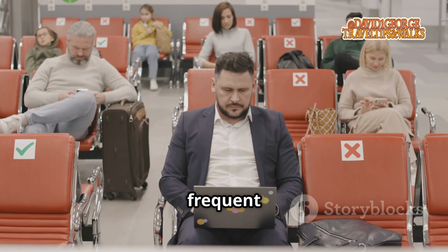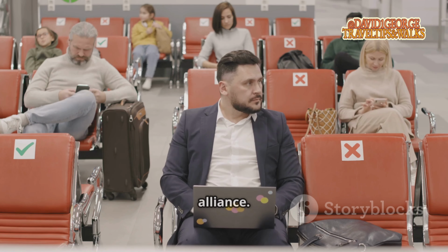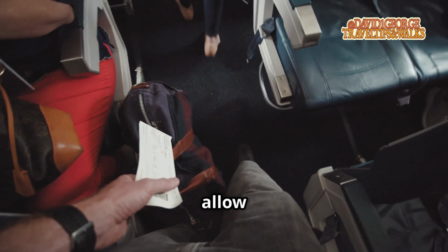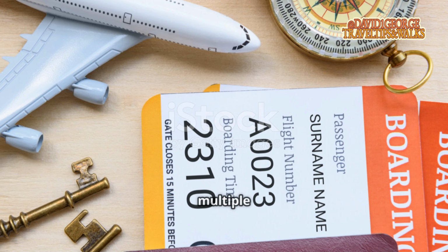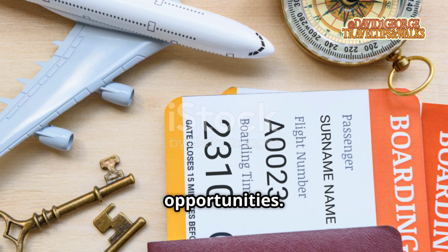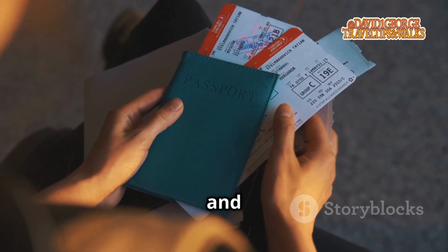Now, if you're a frequent flyer, here's a pro tip. Consider sticking to one airline or airline alliance. Alliances, like Star Alliance or Oneworld, allow you to earn and redeem points across multiple airlines, maximizing your earning potential and upgrade opportunities. So ditch the one-off bookings, find an airline you love, and start racking up those miles.